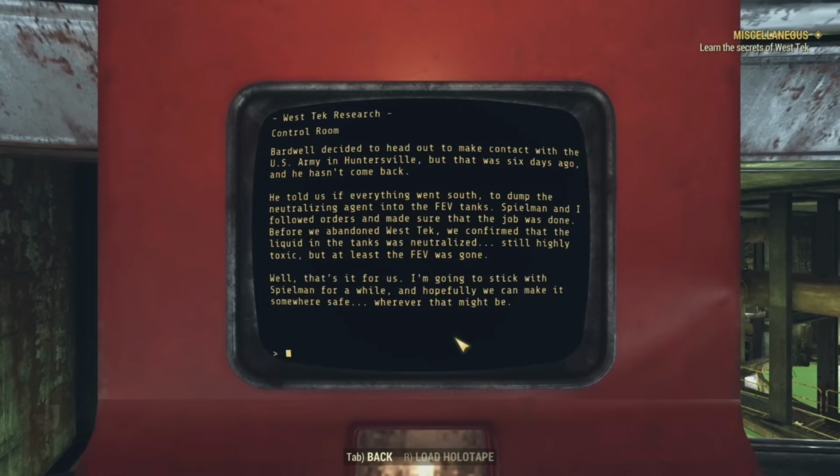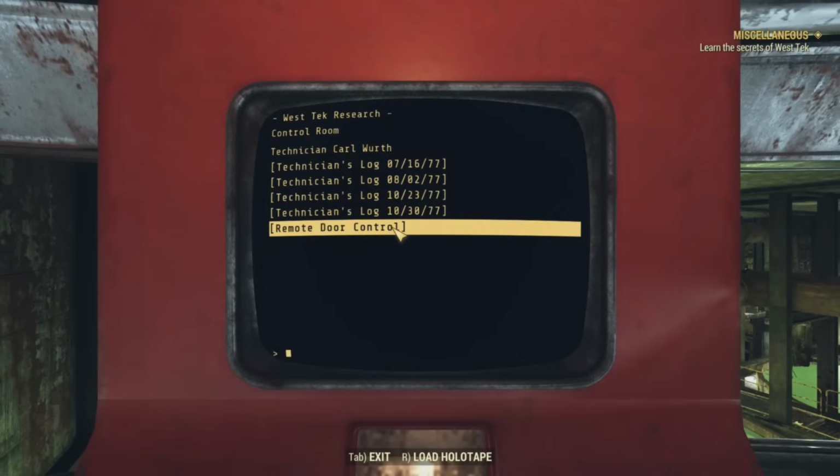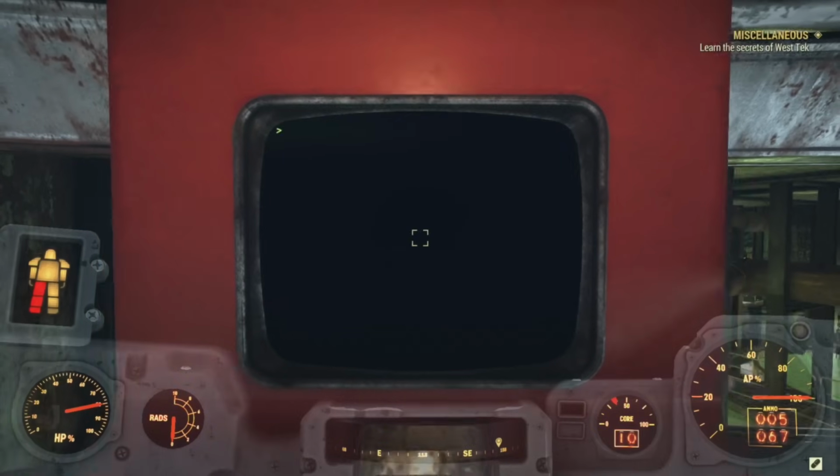Wait a minute, they developed an FEV neutralizing agent? And they neutralized FEV in the tanks before leaving? But since we still find super mutants here, this must mean that they never neutralized the infected water at Huntersville. Which, of course, explains why Huntersville is still today the source of the super mutant infestation. Even after the responders and the Brotherhood wiped them completely out at Huntersville, they still came back because the water is still infected. The last option is to remotely open a nearby door.